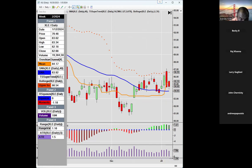So what is 1.63 added to 85.42? 85.42 plus 1.63 equals what? And that's 87.05. Okay, that's our first target. We enter the trade here. Our first target is right up here, 87.05.